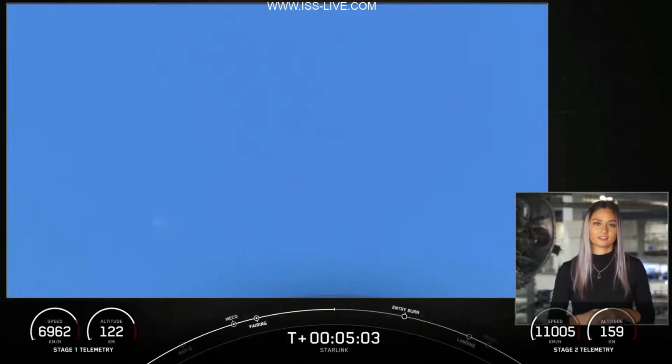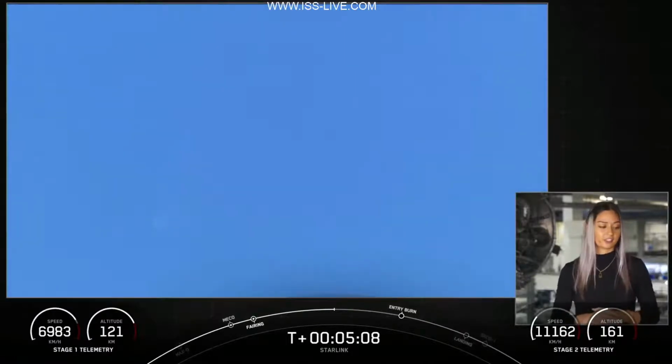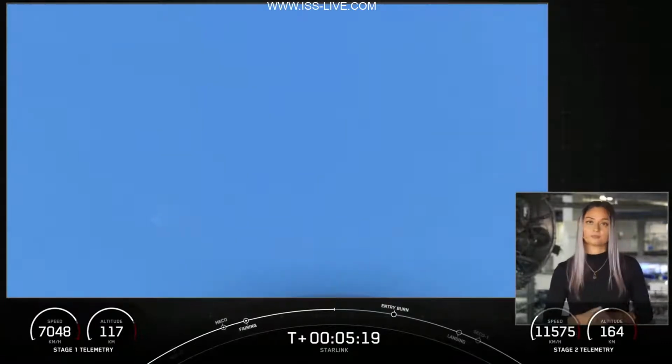Second stage is following the nominal trajectory. And we do hear that call out that second stage is looking nominal. Unfortunately, we do not currently have any onboard views of that second stage at the moment, but everything is still looking nominal so far.